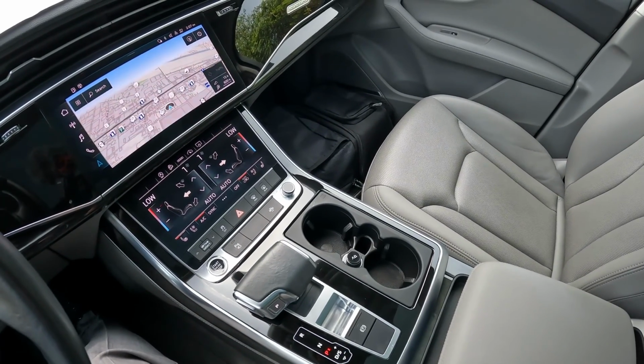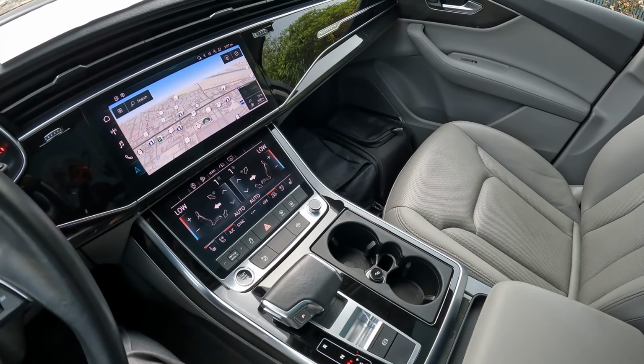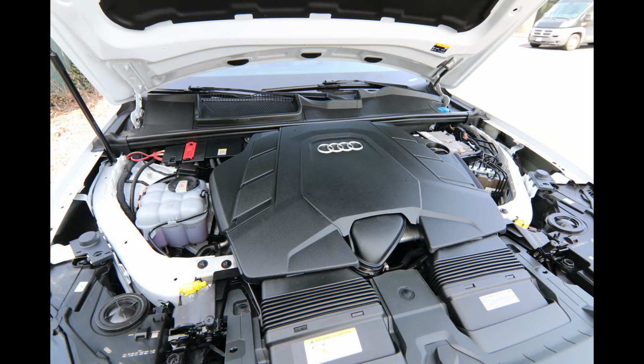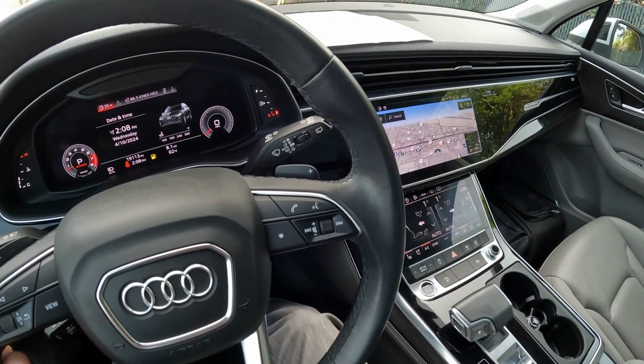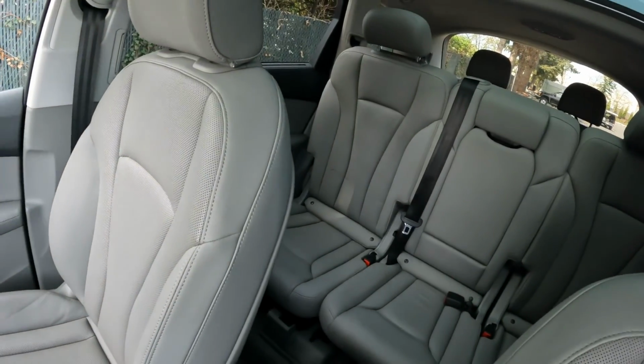2021 is a great year for the Q7 because it got a pretty heavy revision in 2020. This is a nicely equipped Premium Plus model. It features a 335 horsepower turbocharged V6. This thing is a lot of fun to drive, but it's also very practical and spacious for a growing family.